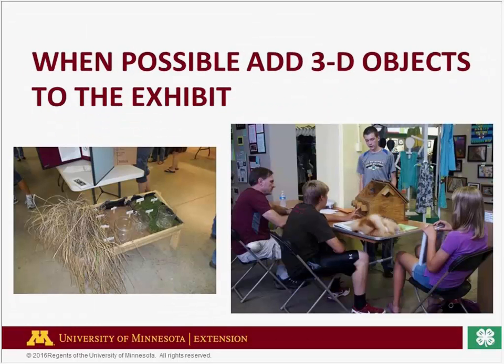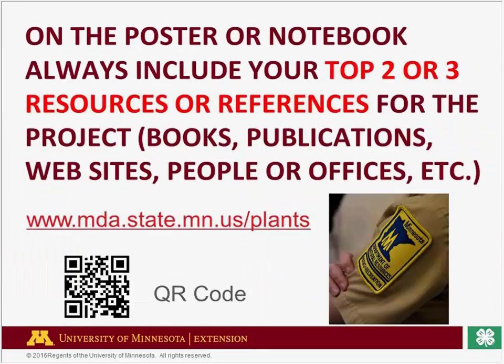When possible, add 3D objects to your exhibit. 3D objects are obviously, again, a draw-in for the public. They see that, and that might draw them into your poster or your exhibit and your notebook to talk more about it. So do think about a 3D object that you can exhibit.